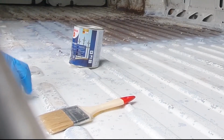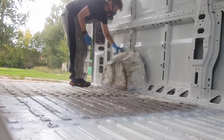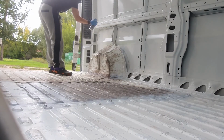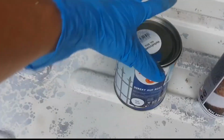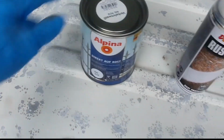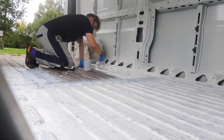After that, it was ready for painting. We painted it with a special paint. It can be painted over rust and prevent it from rusting in the future. And we also used a spray paint of the same kind for some parts of the wall.